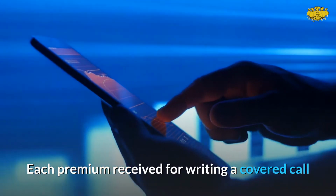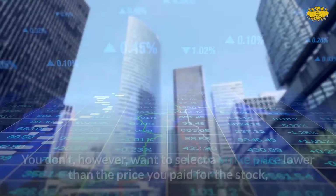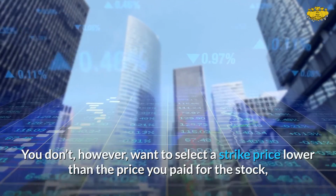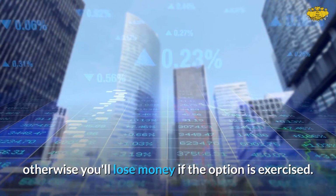Each premium received for writing a covered call in essence reduces the price you paid for the stock. You don't, however, want to select a strike price lower than the price you paid for the stock, otherwise you'll lose money if the option is exercised.